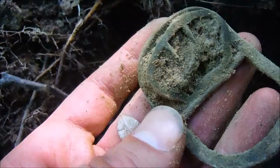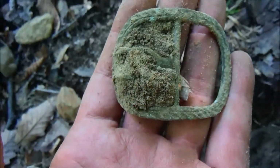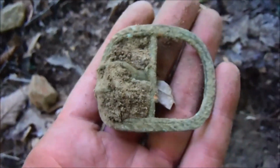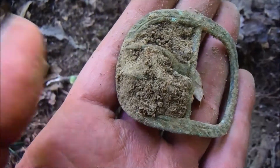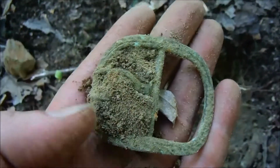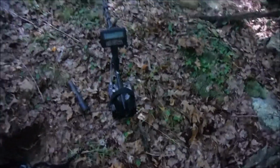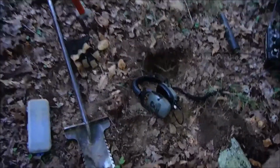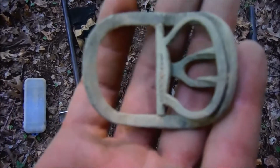Sweet. Oh, I love finding shoe buckles, man. They're one of my favorites. It's so hard to get them complete. A nice pattern on it. You see the forked tongue there? Cool, man. I'll be back. Here's the hole. I took out a bunch of rocks underneath the chimney pot. Just talking on the camera, and got the dirt out of the shoe buckle. So totally complete.